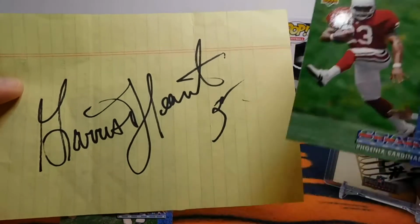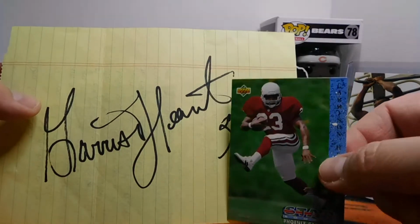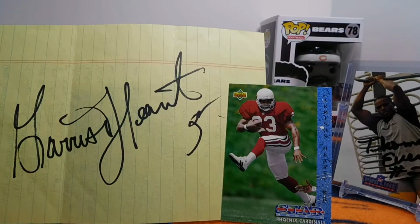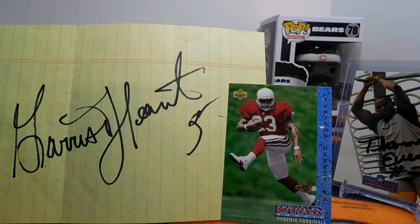I was really excited to have a player who was that high of a draft pick actually take time to write me back. His first couple years in Arizona, he wasn't really involved all that much in the offense, surprisingly. But then in his 3rd season, he had over 1,000 yards rushing. And I still don't understand why, but he was then cut in training camp in 96.